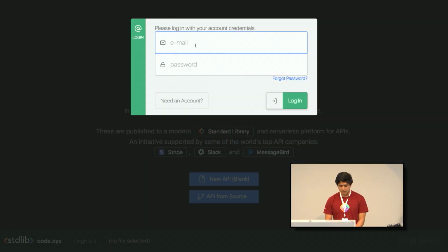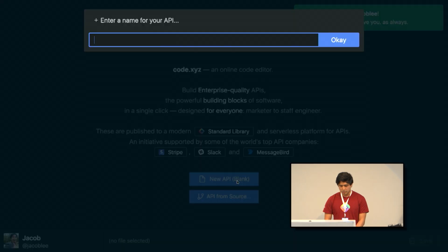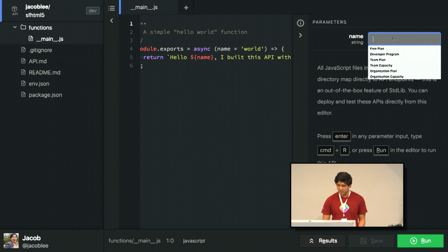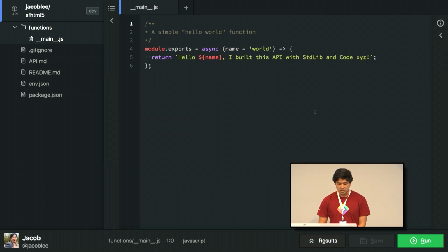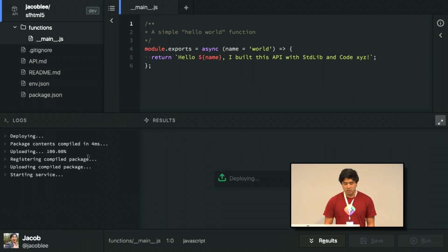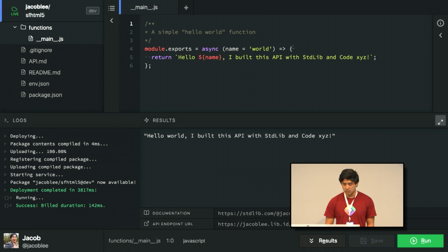I've already registered, so I'll just put my details in here. And I'll create a new API, and I'll call it SF-HTML5. I can see here, hopefully you can all see that, I've got a screen with a module exports function and space for putting parameters. It's a simple API, but I can just hit run right away. You can see it's uploading, starting service. And I actually have an API that I've just shipped in, how long did it take me, like 10 seconds?